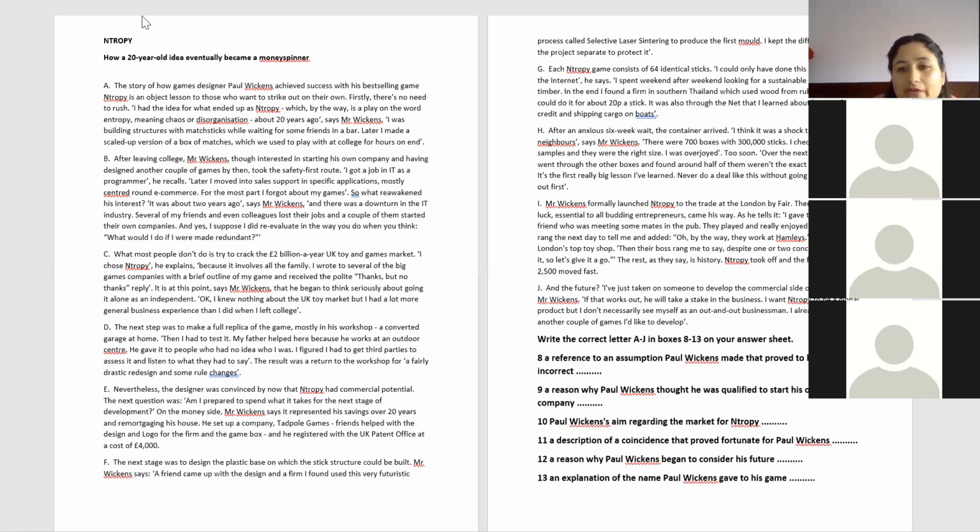A reference to an assumption Paul Wickens made that proved to be incorrect. It's in paragraph H. You can see, after an anxious 6-week wait, the container arrived. I think it was a shock to my neighbor. There were 700 boxes with 300,000 steaks. I checked some samples and they were the right size. I was overjoyed. Too soon. Over the next few days, I went through the other boxes and found around half of them were not the exact size I needed. It's the first really big lesson I have learned. Never do a deal like this without going and checking it out first. So this is an assumption he made after opening a few boxes, that every other box is okay. And then it proved wrong.